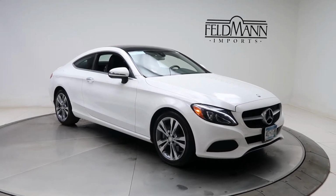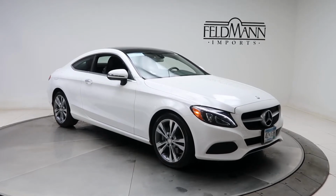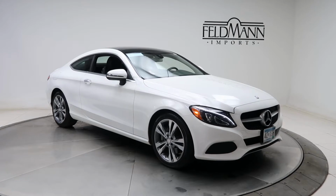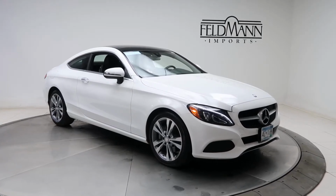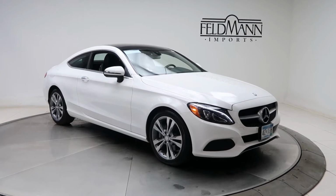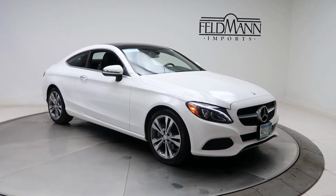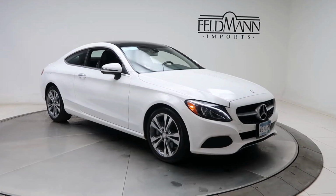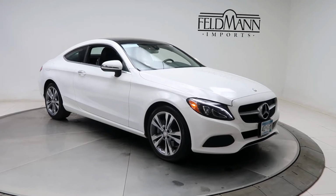Today we're taking a look at a 2017 certified pre-owned C300 4MATIC coupe. This one's a polar white. Under the hood is a 4-cylinder 2-liter turbo pushing out 241 horsepower and 273 pounds of torque. This one comes with front and rear LED daytime running lights, sport suspension. For wheels we've got 18-inch alloy wheels. Tires are in good condition.